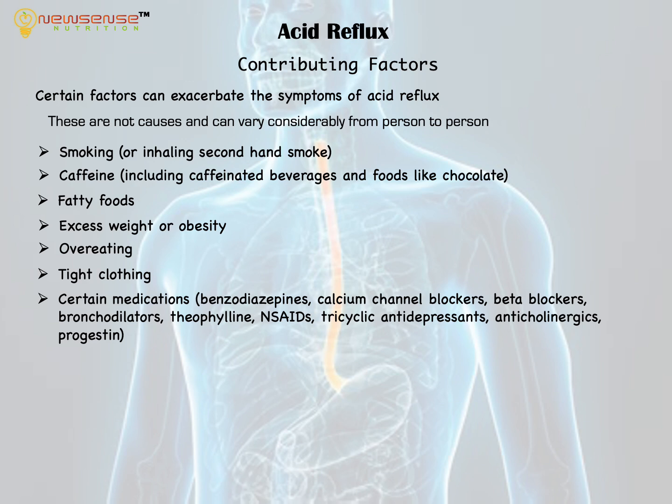NSAIDs are anti-inflammatories. Tricyclic antidepressants are used for major depressive disorder, clinical depression. Anticholinergics block acetylcholine, which is the main substance used for neurotransmitters. So that can definitely affect nerve function. They are used to treat motion sickness and a few other things. And then progestin, which is a synthetic progesterone used in birth control. So any of these medications can cause things to happen that will make that acid reflux worse. And then pregnancy can obviously push on that tummy and push those organs into places they're not supposed to be.